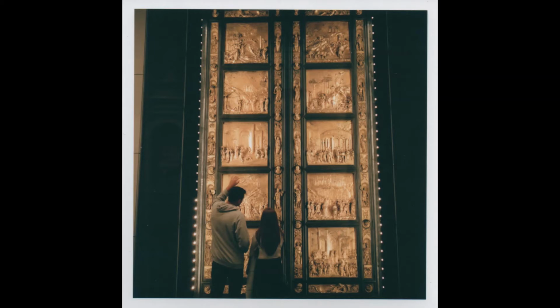Anyway, this particular image is of the original golden doors, and yes, they are made of solid gold, that were on the front of the baptistry, which is a building that we might see in a moment in a photo coming up. It's sort of a building that's in front of the cathedral itself. I think Ghiberti is the name of the person who made these. Yeah, so that's gold and sculpted.